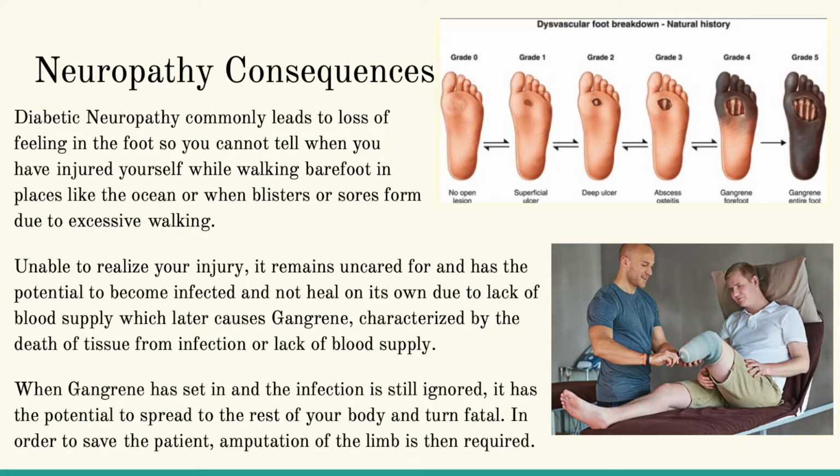Diabetic neuropathy commonly leads to loss of feeling in the foot, so you cannot tell when you have injured yourself while walking barefoot in places like the ocean or when blisters or sores form due to excess walking. Unable to realize your injury, it remains uncared for and has the potential to become infected and not heal on its own due to lack of blood supply. This later causes gangrene, which is characterized by the death of tissue from infection or lack of blood supply.